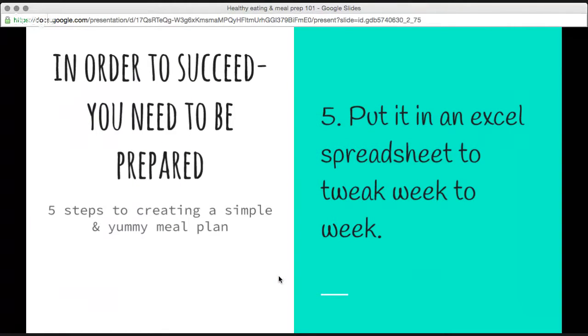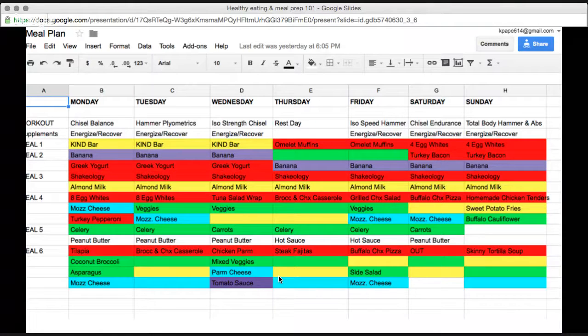Put it in an Excel spreadsheet to tweak from week to week. That is this right here. This is my meal plan from last week. What I do is I go to Google Sheets, and this is where I keep this. I have my workout at the top. I have the supplements that I use every day. And then I just plug in. A lot of it, like I said, is repetitive. You can see I have the same fruits every single day. I have things that I make in bulk. My Shakeology is usually at the same time every single day. I mix it with almond milk. So it's pretty repetitive, but that's the way that I like my meal plan.